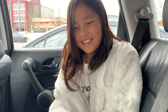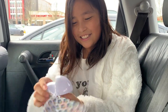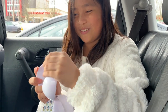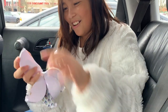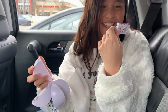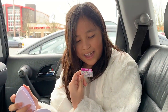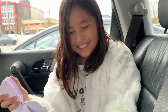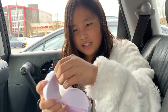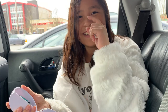Guys, look, it's the thingies. Oh my gosh. Okay, I'm gonna open them now. Oh my goodness. Okay, let's open the first one. What is this? It's a Teeny Genies toy set. And yeah. Okay, let's see what else I get. Let's open the next thingy. What is this? What? I got the same thing!